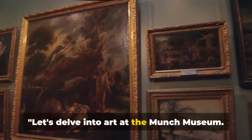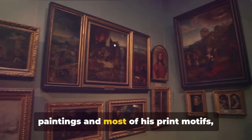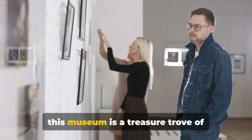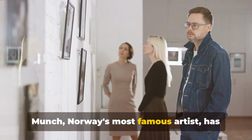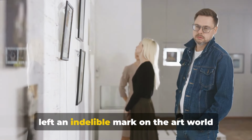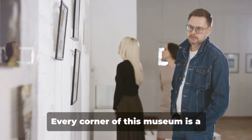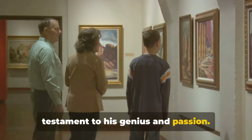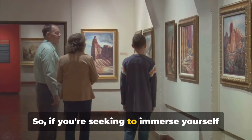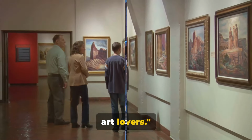Let's delve into art at the Munch Museum. Home to more than half of Edvard Munch's paintings and most of his print motifs, this museum is a treasure trove of expressionist art. Munch, Norway's most famous artist, has left an indelible mark on the art world with his evocative works, including The Scream. Every corner of this museum is a testament to his genius and passion. So, if you're seeking to immerse yourself in art, the Munch Museum is a paradise for art lovers.